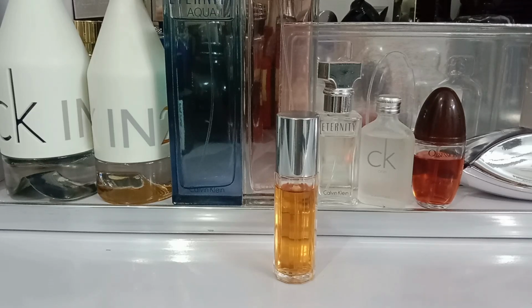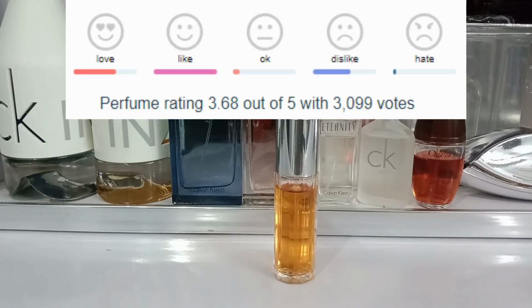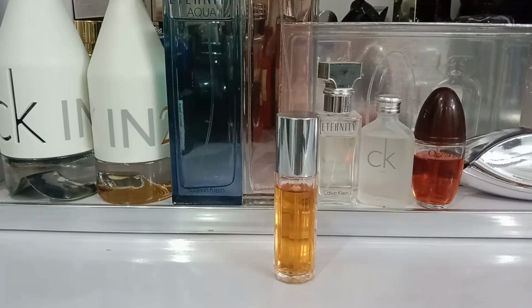Even after some 31-32 years, this is still a nice fragrance, but I won't recommend it for a blind buy. Do try it out before buying it. And some people said this is suitable for both genders, men and women, but I don't agree with that. This is totally a feminine fragrance, but if men like it, they can always wear it. So the rating for this fragrance on Fragrantica, it has a rating of 3.6 out of 5 with some 3000 plus votes, and also on Parfumo it has a 6.6 rating out of 10 with some 200 plus votes.